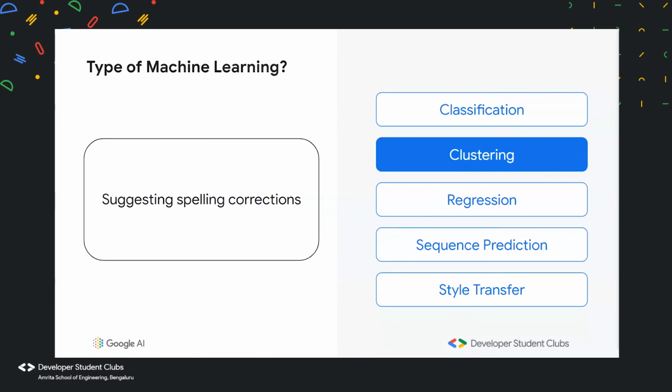Excuse me, sorry for interrupting. I feel it could be a combination of sequence prediction and regression over clustering, because you said it clusters, but there are also several words which are really close to each other. Say you told avocado and avocat are really close to each other, right? So how does it determine whether a particular word is going to be avocado or avocat based on the clustering? It might take it wrong.